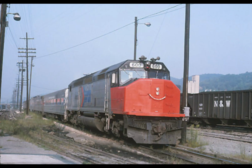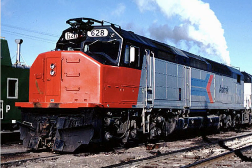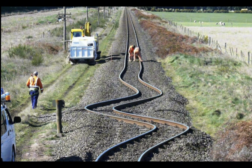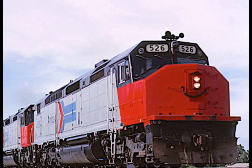reliability problems. The units had been involved in a series of derailments that were caused by a variety of issues, and on top of this, they had been outright banned from some railroads' tracks as they were suspected to be spreading the rails apart from their swaying motion caused by water in the steam generator tank sloshing around laterally.